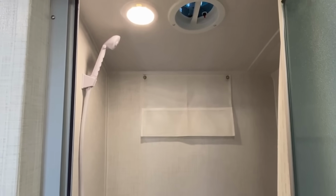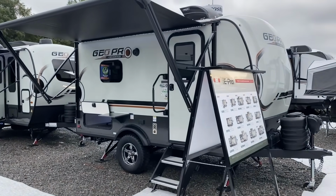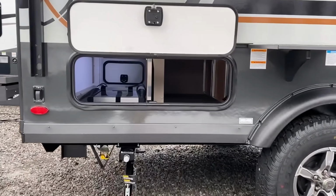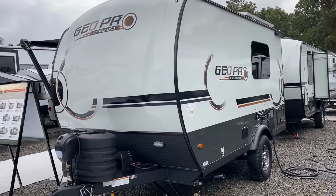Now it is a wet bath arrangement, which means the toilet and the shower are one little room, and that's certainly not everyone's favorite preference. It has a small kitchen up front, but it also has a really cool outside kitchen in the back of this thing. It's got some serious junk in the trunk on this one, if you know what I'm talking about.